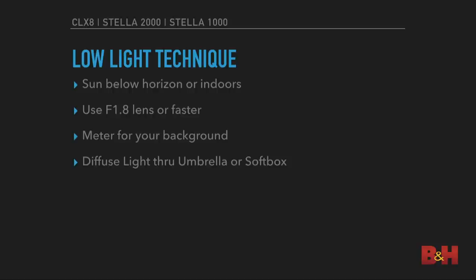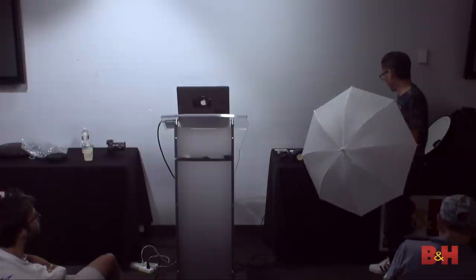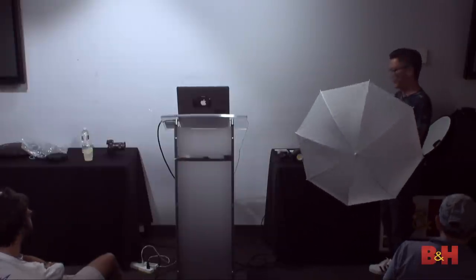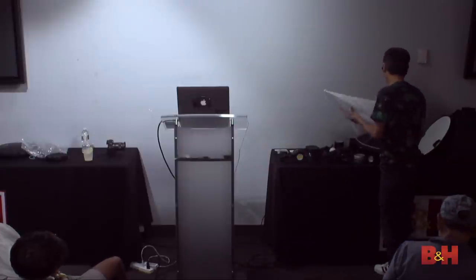Now, the 1000 or the 2000 has an umbrella mount mounted to it. And everybody should have an umbrella. They're very inexpensive. They're very fast to set up, faster than a softbox. And they're very, very effective. And if you lose them, who cares, right? So you can always shine the light through this umbrella to get very, very soft light. And I use that a lot. So either the 1000 or 2000, use the umbrella. The CLX has softbox options if you want to use it with a softbox.